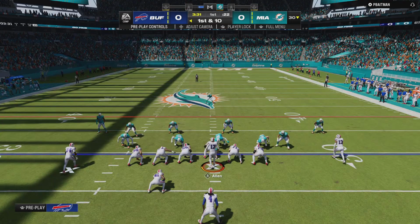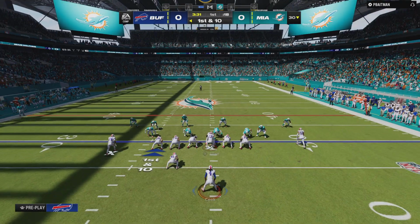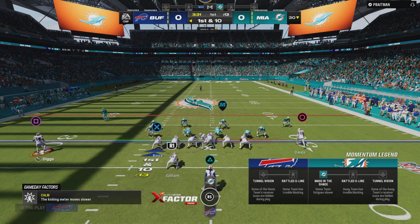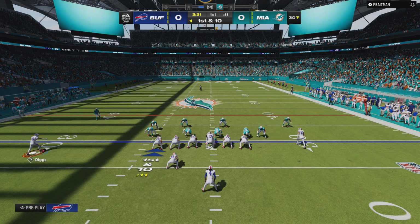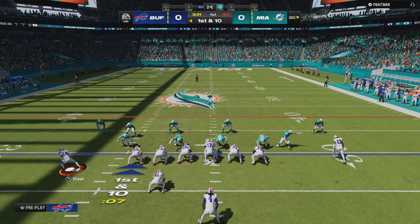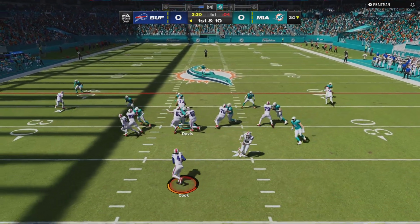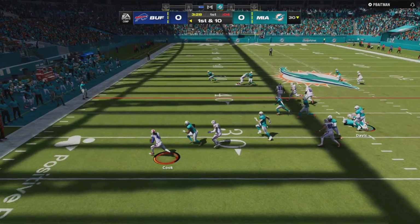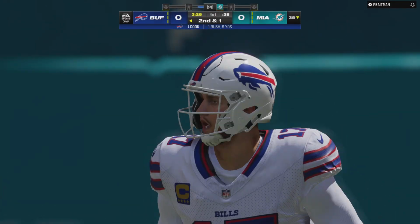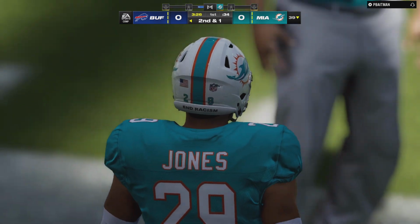Allen and the Bills now with a 1st and 10 right at the 30. Now a guy who played his high school ball at Miami Central, it's James Cook. And he goes out right around the 39. Give him 9 on the carry that time, and they're set up with a 2nd and 1.